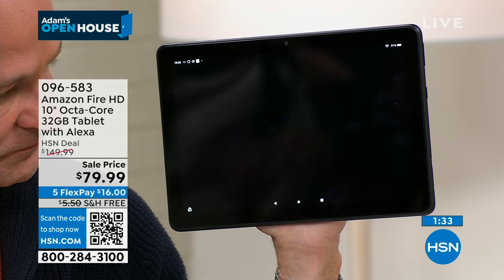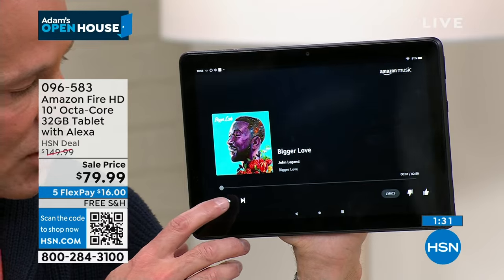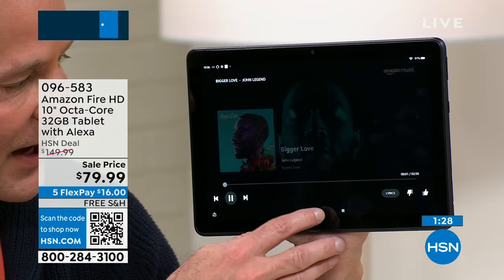Bigger Love by John Legend on Amazon Music. You can ask for your favorite song, and it, you know, again, pulls things up essentially instantly.